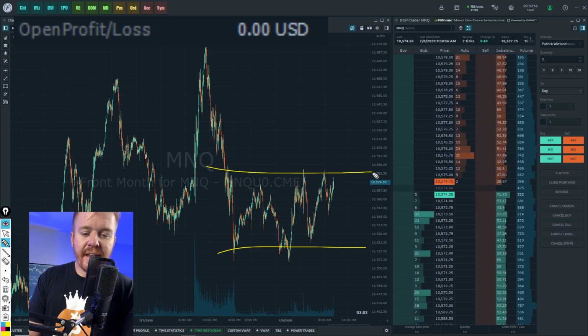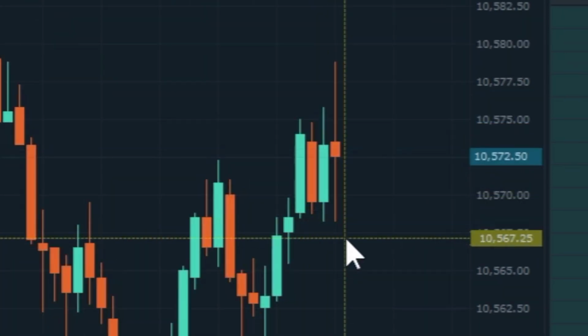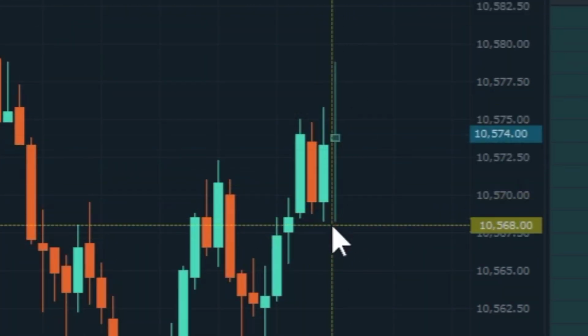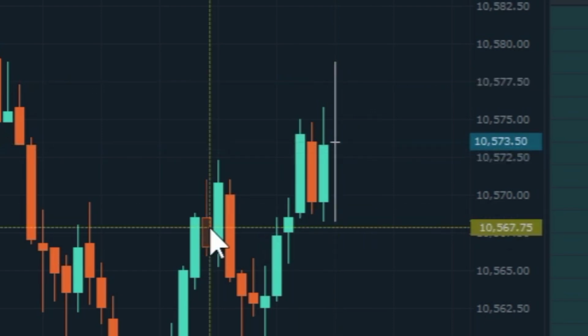First minute of the day, just battling. You can see it's really tight for an opening range here, from the 68s up to the 78s. Really just battling between the bears and the bulls, trying to figure out which way they want to go. So no point in doing anything silly just yet.